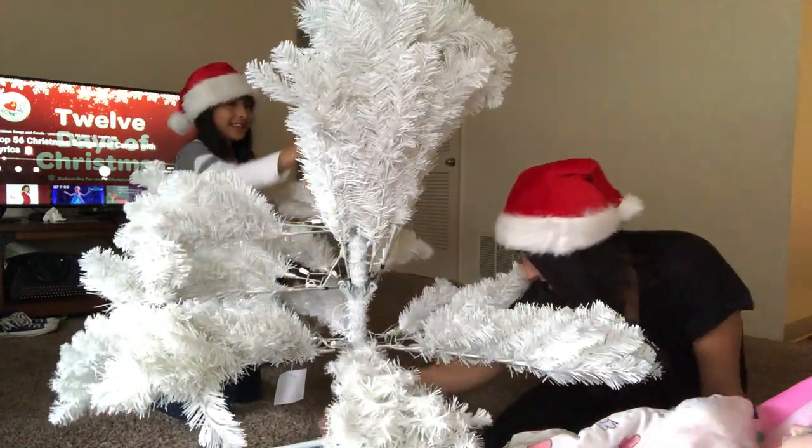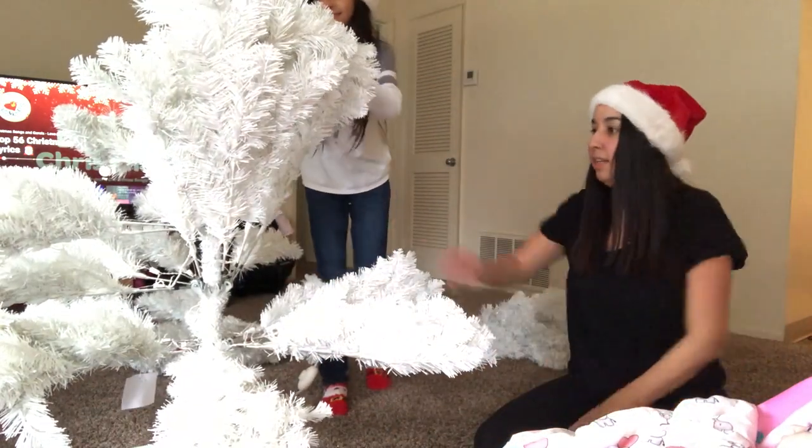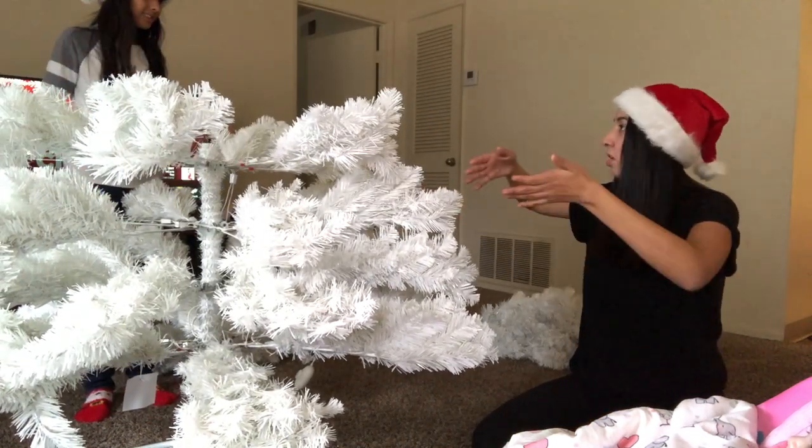Right, help me aim into the hole. Perfect. Yay! Oh! They fall down. Hold on, don't make a ball in my face. Can I make a steeple? Scoop it! And now you can do it.